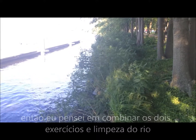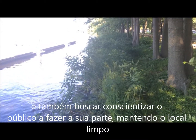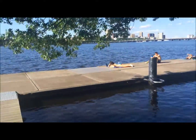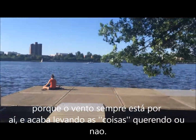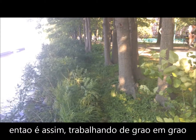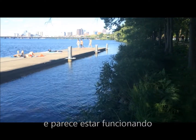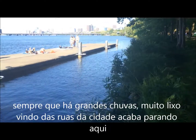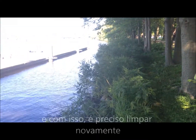I also try to raise public awareness, with college students and others, to make sure everything is secured after you drink, like cups in bags, because the wind is always blowing by waterways and blows things in whether you like it or not. We're working at it little by little, and it seems to be working. Storm drains flow into this, so every time there's a big storm, we get a lot of trash from the streets of Boston into the river, and then you have to do it again.